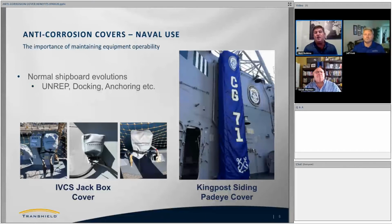And on the right lower side, we see one of the most popular anti-corrosion covers we have out there for the surface ships. It's a king post sliding pad eye cover, and in the next slide I'm going to show how this piece of gear operates, but it's an electromechanical piece of equipment, very large on the ship. I think they're about 15 feet tall. It's got a motor and gear mechanisms that connect a span wire between two ships when they're operating in close proximity to transfer stores, supplies, and ammunition back and forth with each other while they're out at sea.